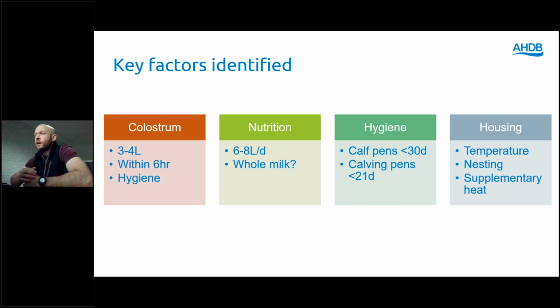so on. Hygiene we found to be very important as well, and cleaning out calf pens every 30 days and calving pens every 21 days we found to be very important as well in terms of growth rates.